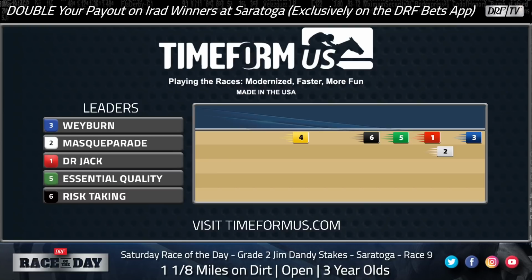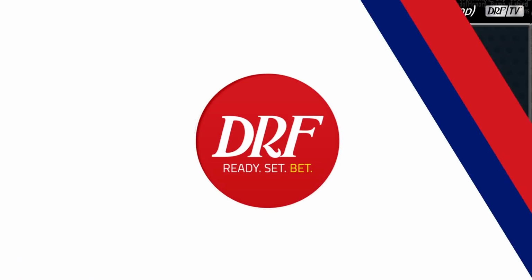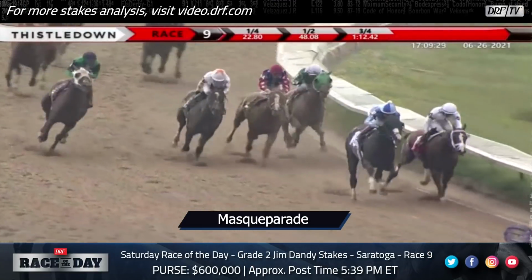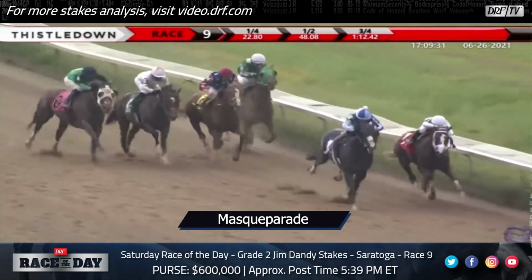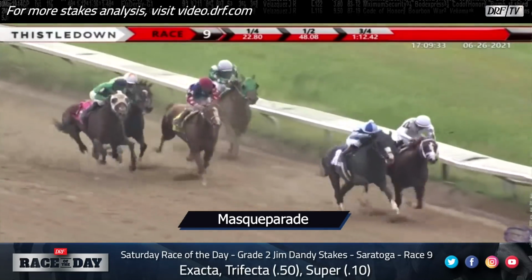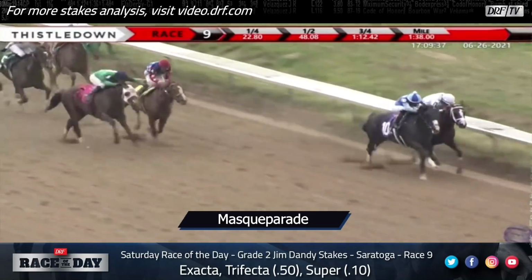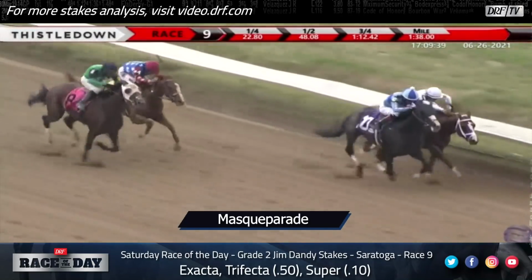Speaking of distance, Mask Parade has found his distance. He has won his last 3 starts, 2 of them at 1 1/8 with buyers of 97 and 98 respectively. Let's watch his big victory in the Grade 3 Ohio Derby last month at Thistledown. He is able to make sort of a mid-race move right into contention. Once he changes leads and straightens out, you see he's a big, strong looking son of Upstart, and he's able to grind this thing down.